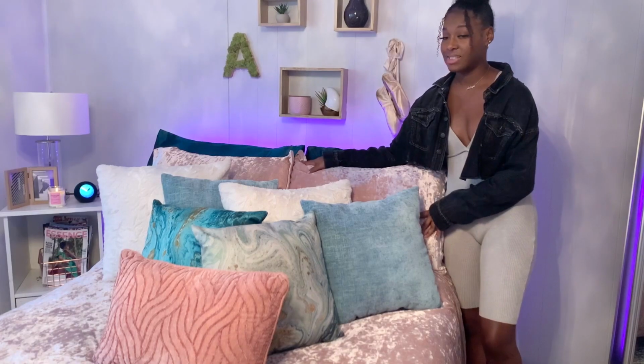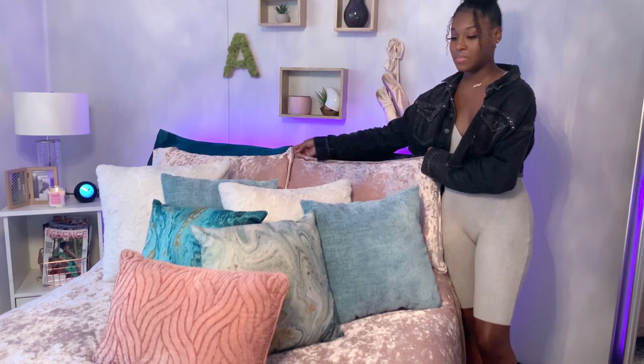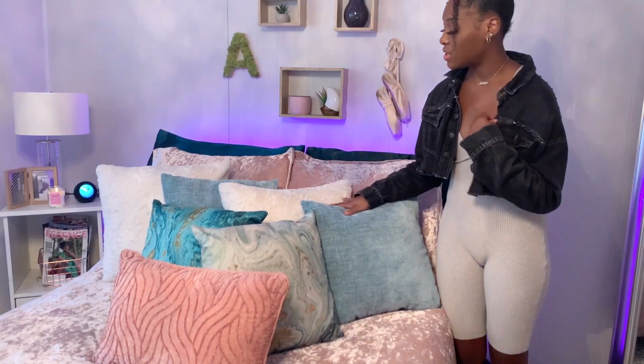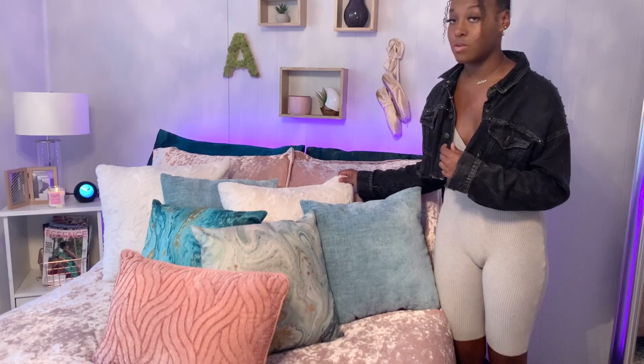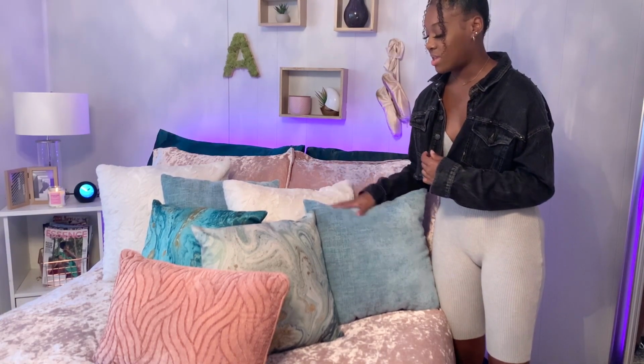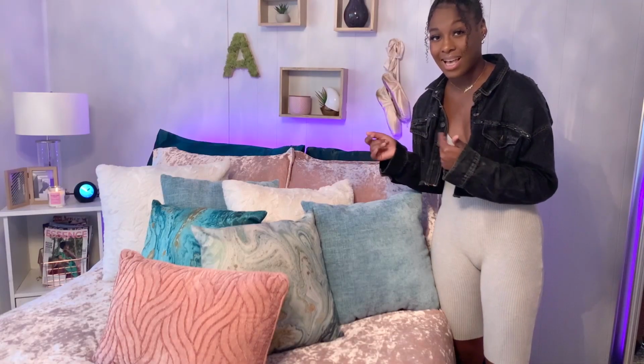I can't. Next set of pillows are the pillow shams that came with the comforter, and then I have these teal and white pillows that I got from Walmart. The white ones are fluffy, and then these teal ones are kind of like a heathered teal, I guess you would say, like a heather teal.